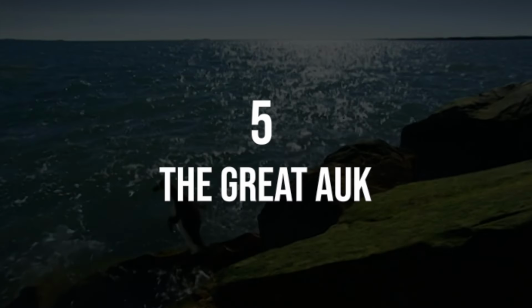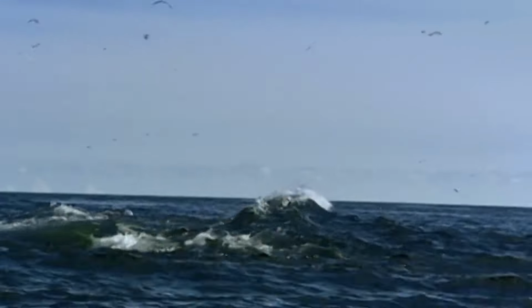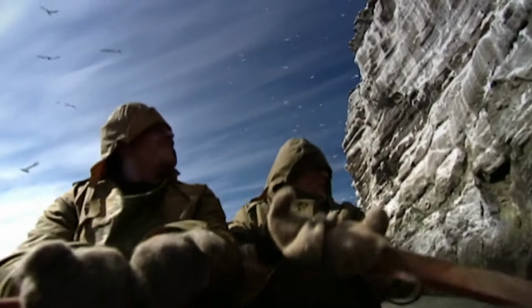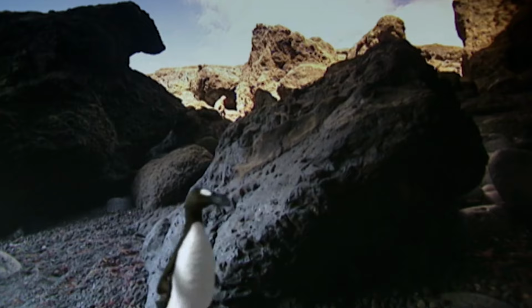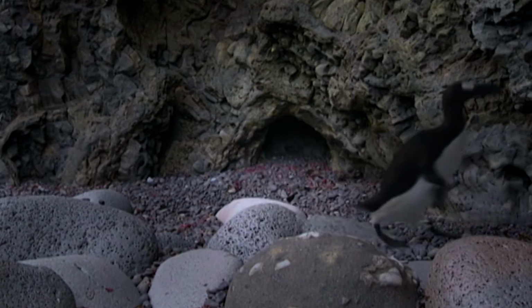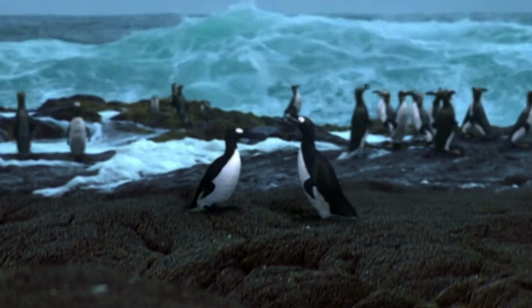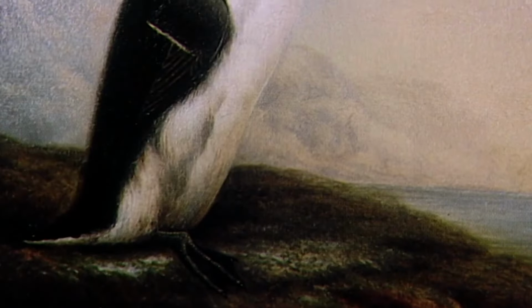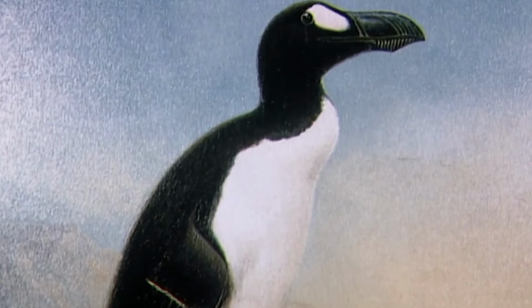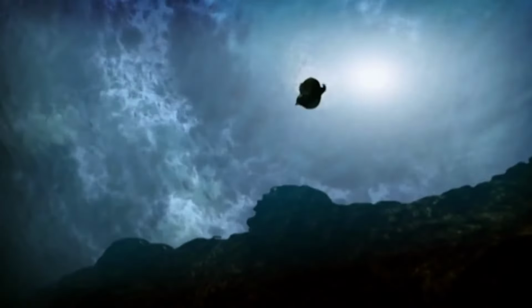5. The great auk. Who would have thought that a big flightless bird, the great auk, which used to hang out in the chilly waters of the North Atlantic, could become a candidate for a sci-fi style resurrection? This bird wasn't just your average feathered friend. Standing at about 75 centimeters tall and weighing in at around 5 kilograms, it was quite the impressive figure. With a sleek black back, a bright white belly, and a striking white spot between its beak and eye, the great auk was definitely a looker. But what really set it apart was its swimming prowess. Those small wings weren't for flying, they were built for diving and zipping through water.